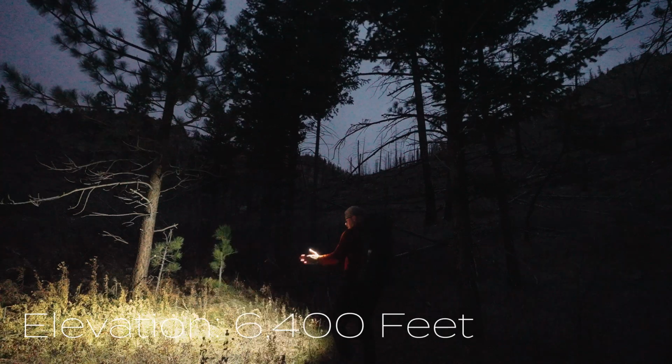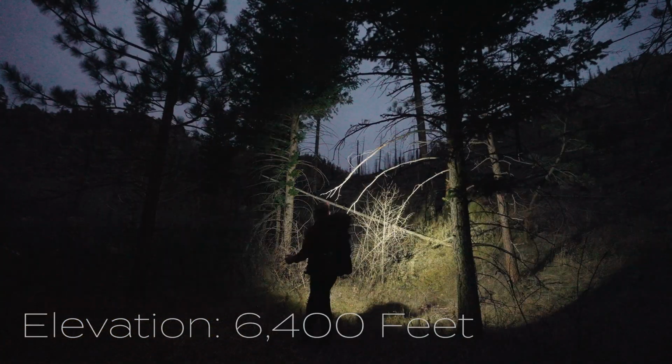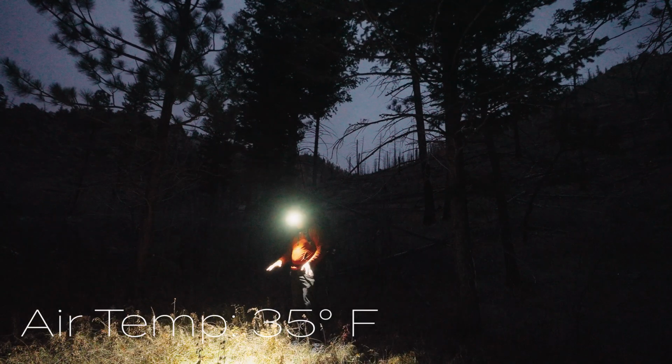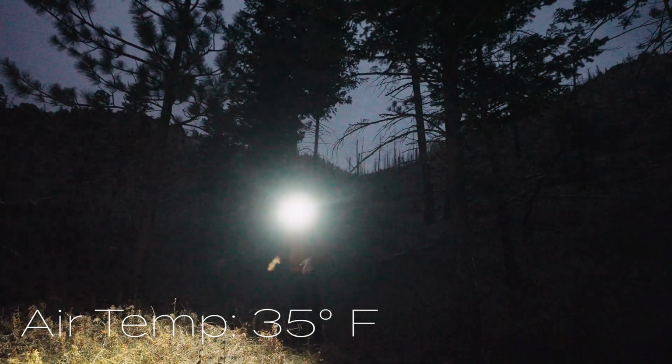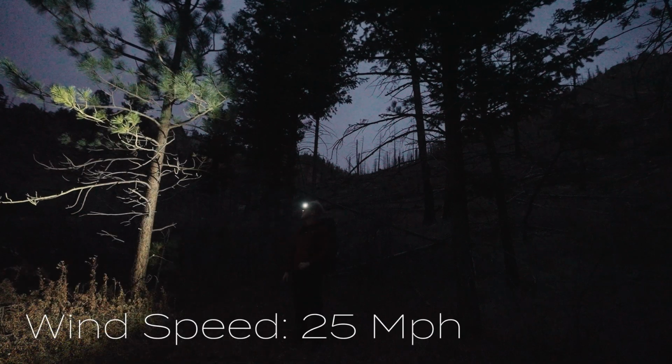I think this is it. I'm gonna stop here for the night. I'm gonna set up between these two trees. I can set up my hammock in between, put my stuff here on the ground. It's a little bit bushy here, but I'd rather set up here than keep walking in the dark. So I think I'm gonna get comfy here.